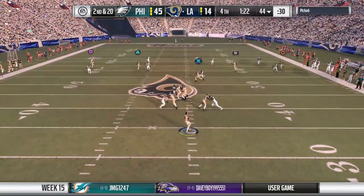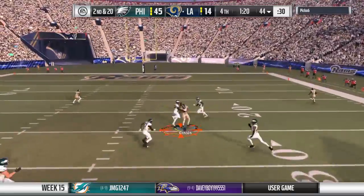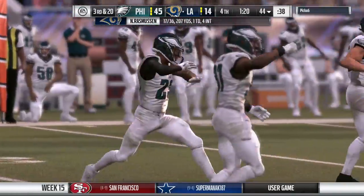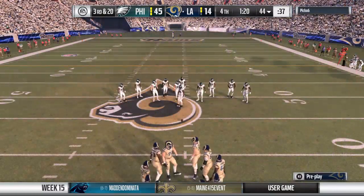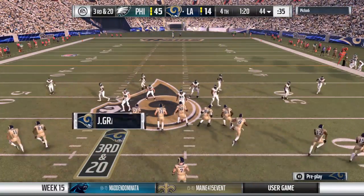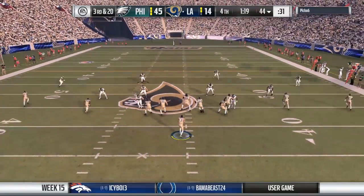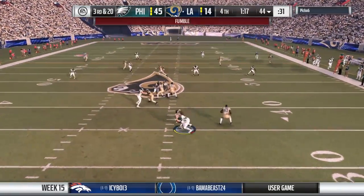Now a shotgun snap as they'll look to throw. Now a desperation throw deep downfield. And incomplete there. A nice hit jars the ball free and brings up 3rd down. Well, they went for the big play there, but that drop could really hurt their momentum.